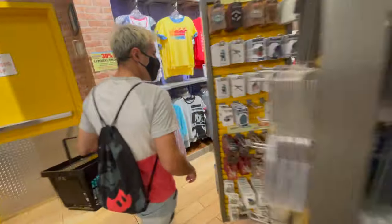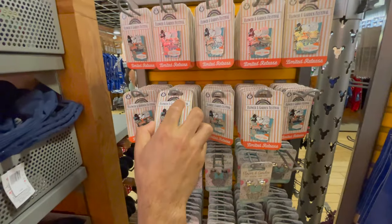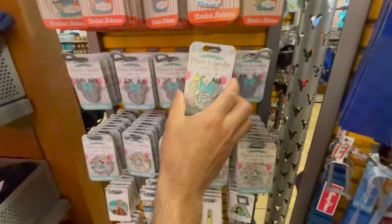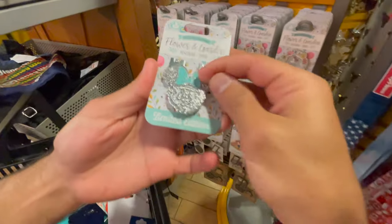Let's go on the other side. Yeah, I want to go on the other side. Let's go. Okay, so look at these, more pins. They've had these for a while. This is last year's Flower and Garden. They are $4.99. This one opens up. It's got a magnet and a hinge. It's a Minnie Mouse. She looks really cute. I love the colors on this.